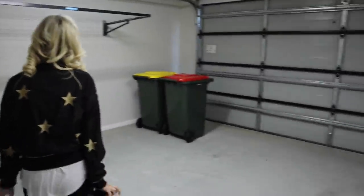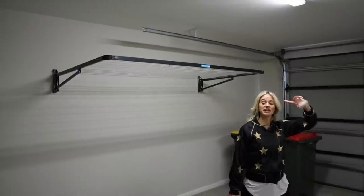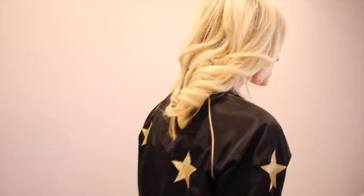Got a big double garage. So this is the garage, which is really good. Yes, for my friends, this is so good. And for babies, because I can just come down here and do it. Alright, so now Nick's going to take off his shoes and we're going to go upstairs.